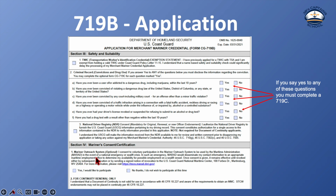All right, Mariners Outreach System. This is completely optional. If you want to consent to voluntary participation in the Mariner Outreach System to be used by the Maritime Administration in the event of a national emergency or sea lift crisis, check yes. If no, check no.